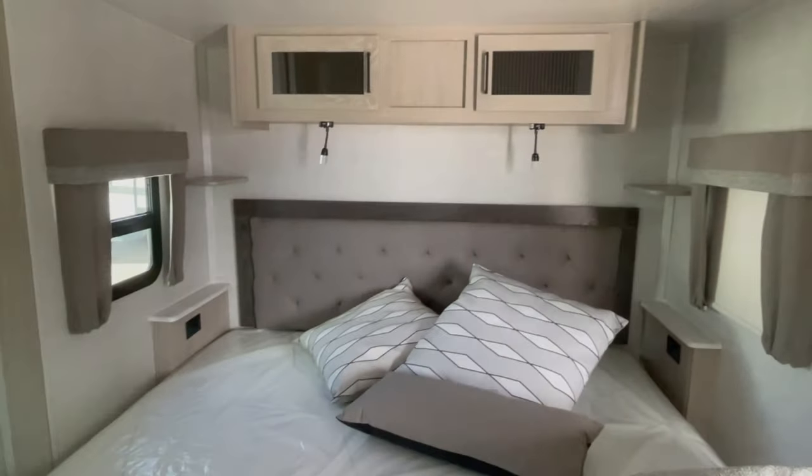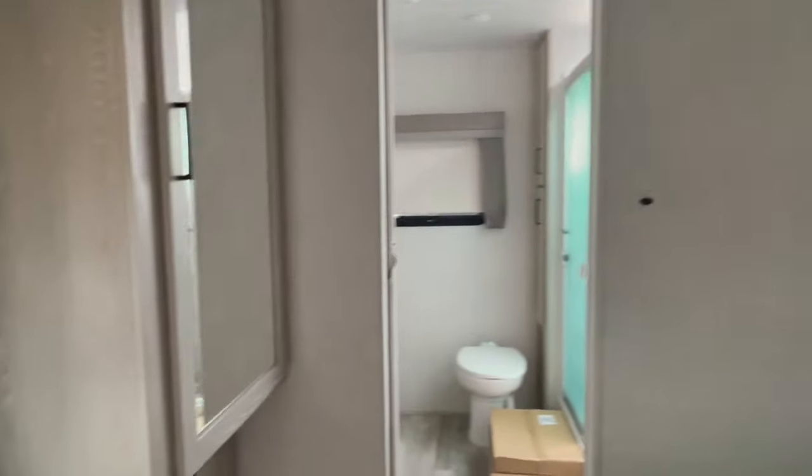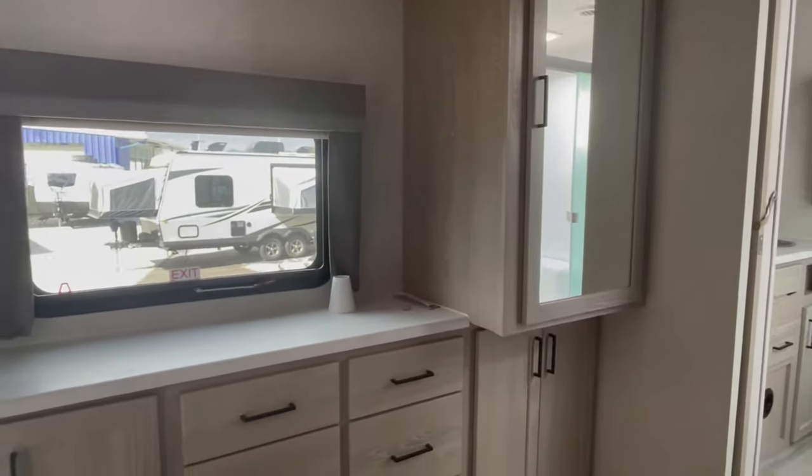You got a full queen-size bed, walk around. And you got a lot of area, a lot of cabinet and drawers, closet space for your clothes.